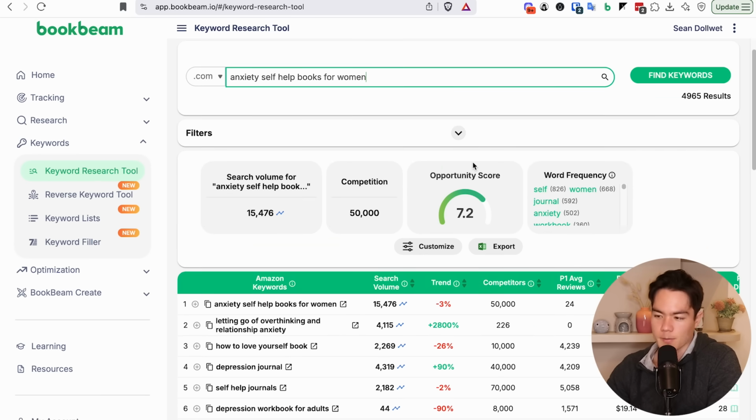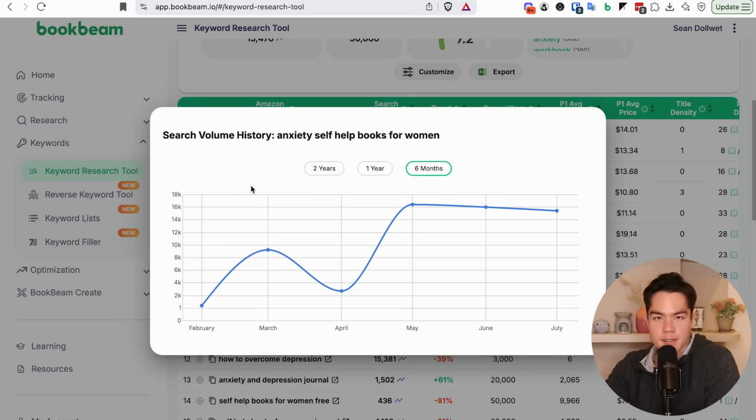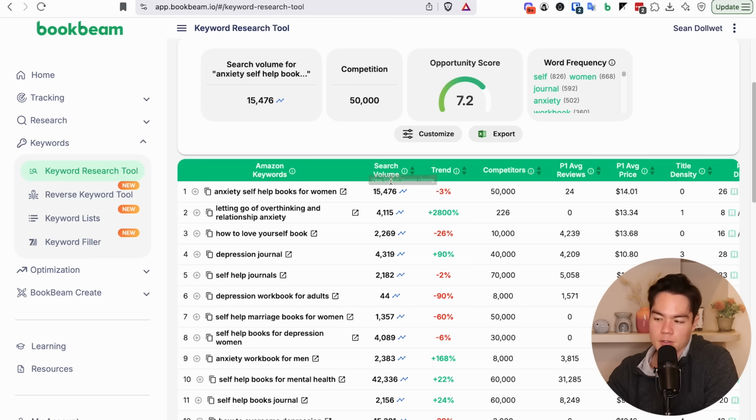So let me give you another example here. I searched for anxiety self-help books for women. And you can see that it trended down a little bit, 3%, which is basically nothing. But if you look at the overall trend history here, overall, in the past 6 months, the interest for this topic has been going up, which makes sense because I keep hearing more and more people talk about anxiety, mental health. Those are something that a lot more people are openly discussing. It's kind of a hot topic right now, which is reflecting here.